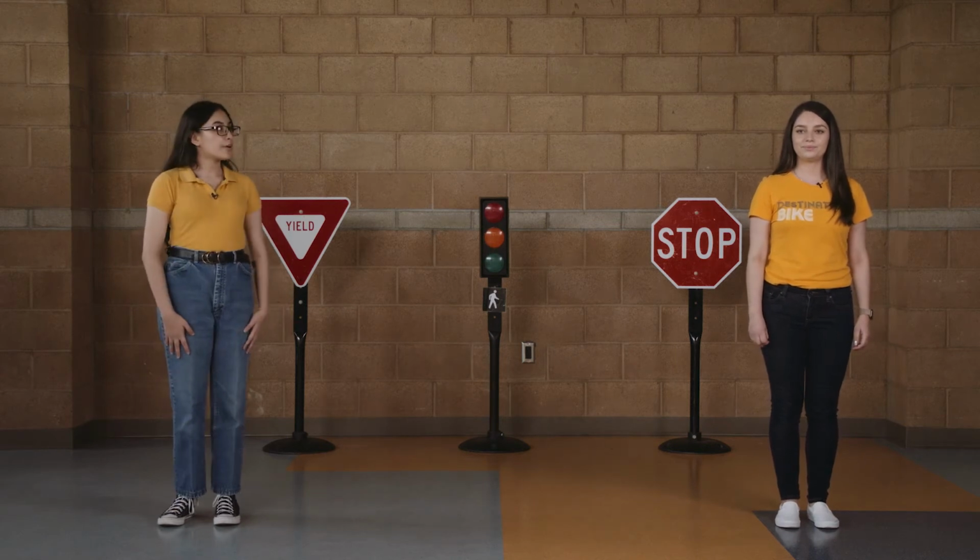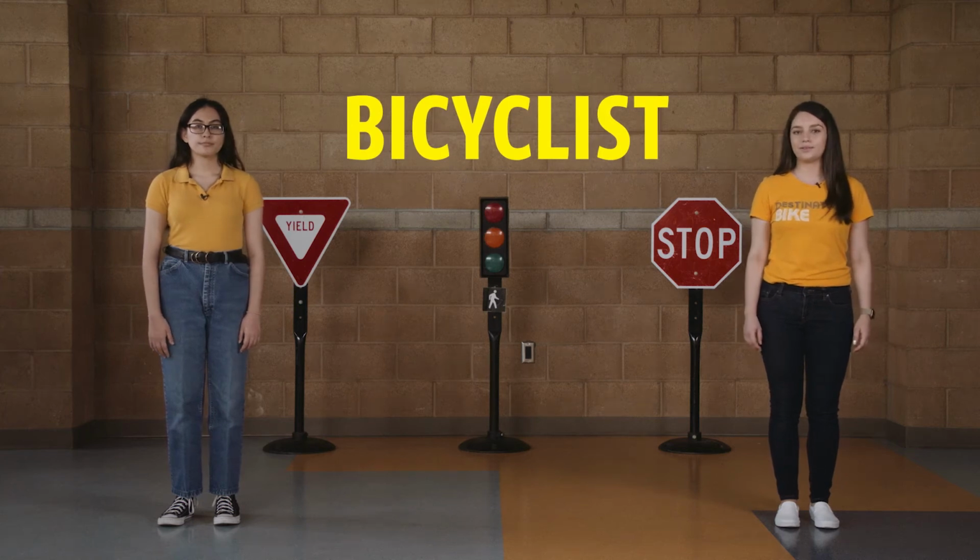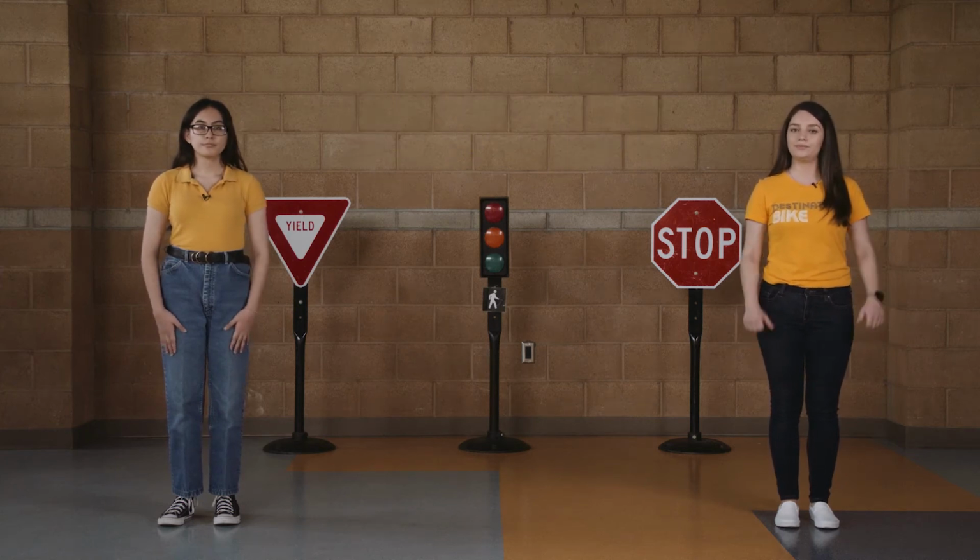Now, do you know about a bicyclist? Of course, a bicyclist is anyone who pedals or rides a bicycle. Now let's pretend we're on a bicycle.